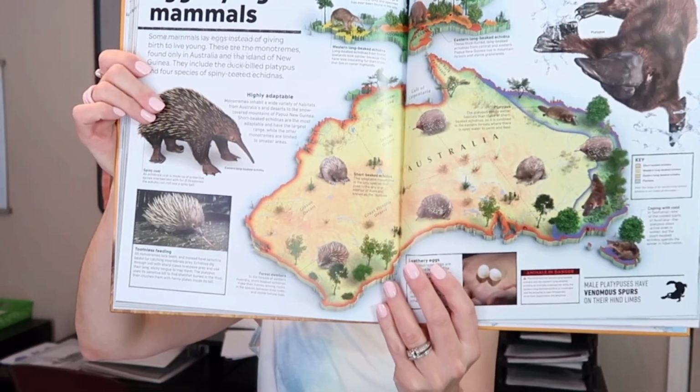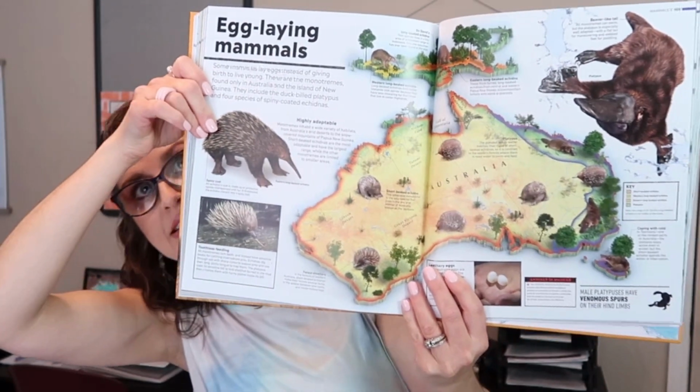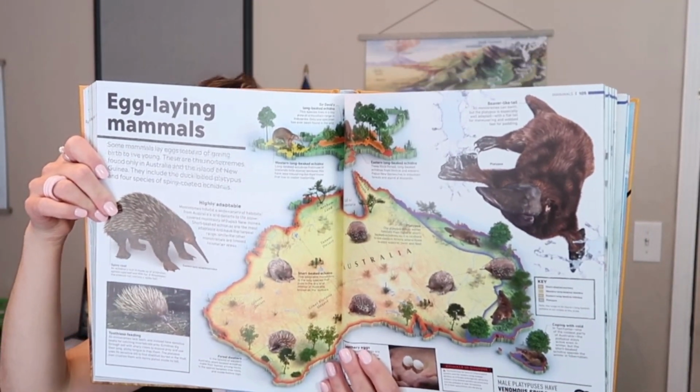So I had to get it when I saw it online. I just knew, DK has so many amazing books. They're very captivating and they have a whole lot of information in them. So I went ahead and picked this one up as well. These are both purchased from Amazon.